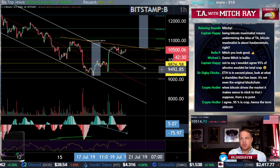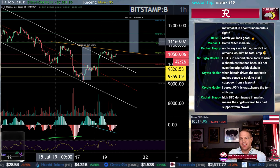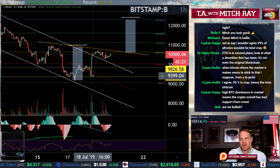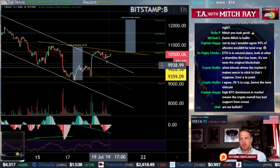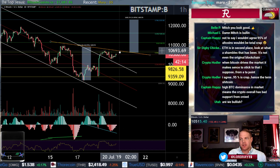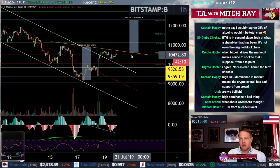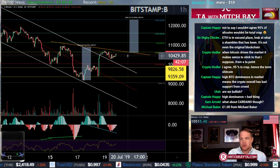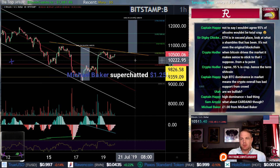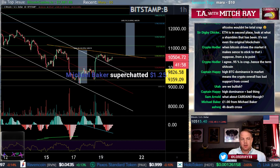So maybe that would be it. It's kind of like a descending broadening wedge from the neckline and the downsloping support. The sellers have tried to push this price down, but they haven't done a very good job right now. And again, the area to break is 10,700. You have to break that. I don't really know how it's going to go this weekend with trading desks starting to close around the world. It's Friday, and a lot have been closed. It's Saturday for some people, I think.